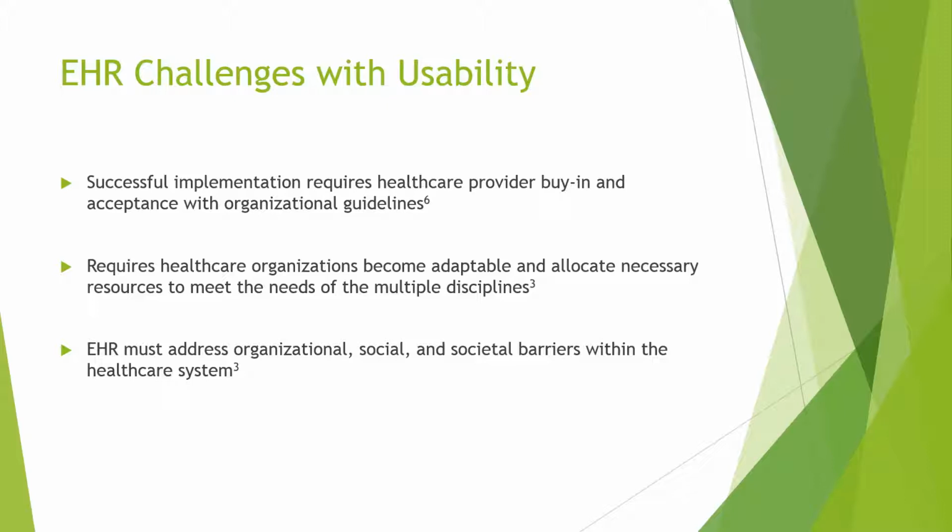Additionally, providing competency training in social and societal barriers can help to improve stigmas associated with technological advancement. As mentioned, effective EHR implementation can improve patient-provider relationship, but healthcare organizations must first ensure adequate training and education is provided to mediate these potential organizational, social, and societal barriers.